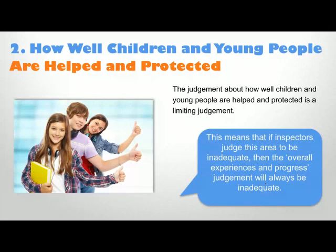Now, inspectors are going to start here. They won't start at number 1, obviously, they do things a roundabout way. They're going to start here. And this means that if inspectors judge this area to be inadequate, then the overall experiences and progress judgment will always be inadequate.